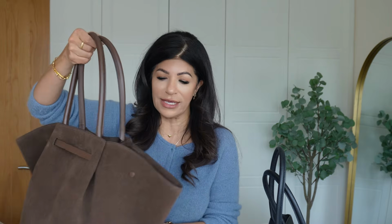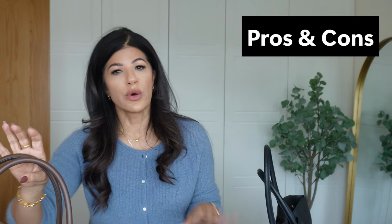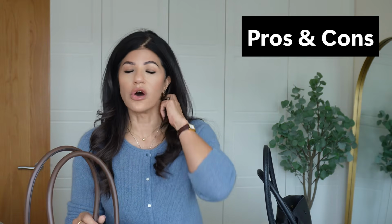I would absolutely grab this autumn winter time, but it's something that I would even wear come summer spring. And I know we don't associate suede with spring and summer, but I would definitely grab this bag all year round. I think it's just so beautiful, and because I know how much use I get out of the black one, I think I'm going to love this. Now let's go over the pros and cons.